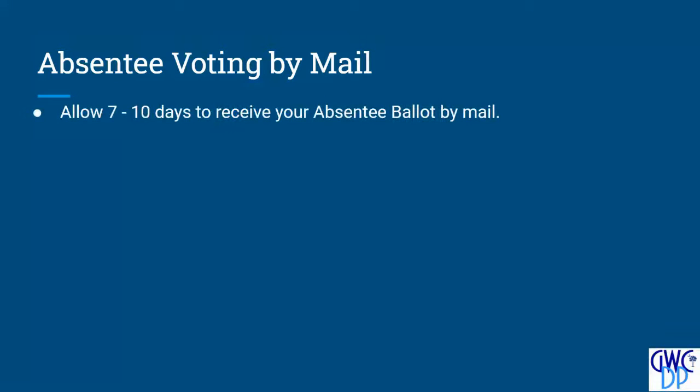All right, so let's say that you have filled out your request form and you've got your absentee vote. So there are a couple of ways you can produce and submit your absentee vote. You can do it by mail. You should allow 7 to 10 days to receive your absentee ballot by mail. So you submitted your form, you got to let the post office get it to them, you got to let the elections office send it back to you.